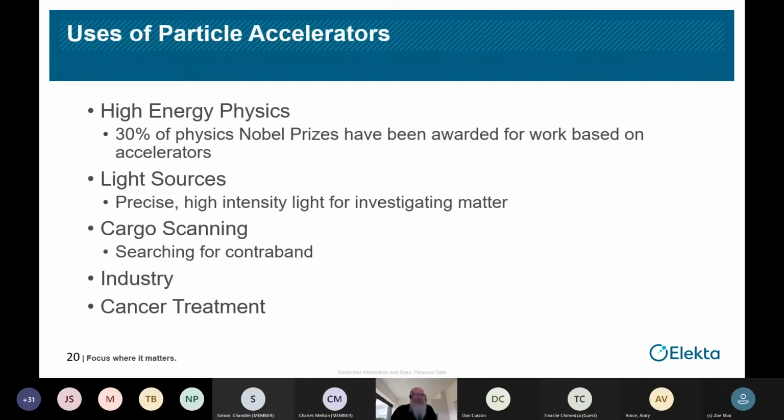So now we've seen what accelerators are. They accelerate these particles to very high energies. What do we use them for? Well, most people have heard of those high energy physics things. I say most people have heard of the LHC, but also they're used as light sources. We'll explain what a light source is.